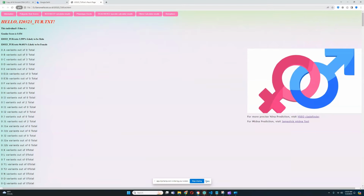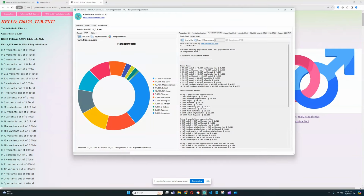Let's see what Harappa World has come up with. With Harappa World, we get a result that looks like this. We get 27.2% Caucasian, 14% Northeast European, 12.7% Mediterranean, a lot of Baloch. Actually, not a lot of Baloch. Actually, very little Baloch. Very interesting. But we get a lot of Northeast European, 14%, that's a lot.